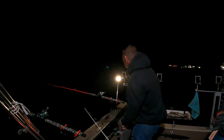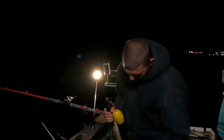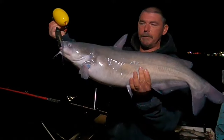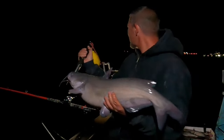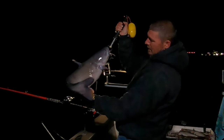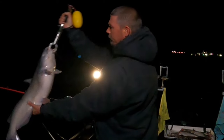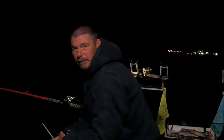There we go. Nice nighttime drifter fish right there. He hammered it down, man. Strong one there. Glad to be back out here doing the drifting. It was fun, man. Just let him go. See if we can find another one.